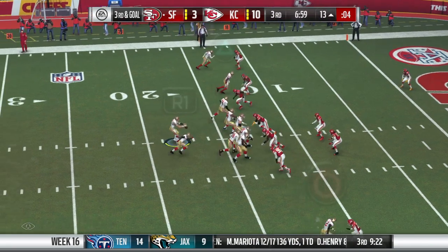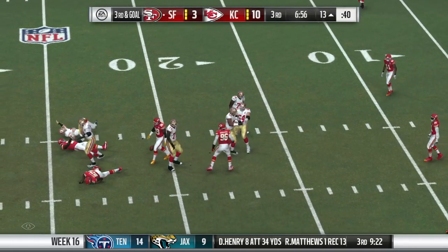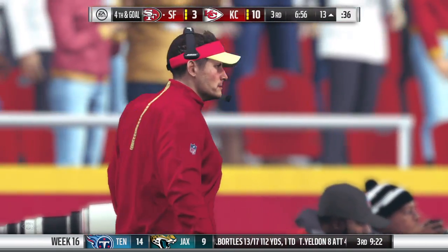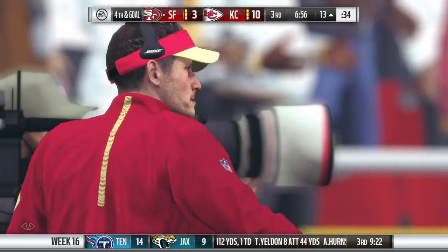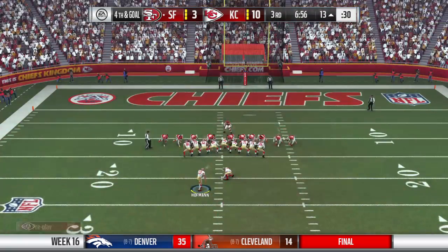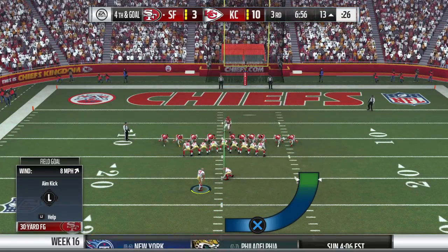Play clock winding down. Now on 3rd and long, they'll look to throw. And that is incomplete. The defensive coordinator came into this game with a plan to get to the quarterback with whatever type of pressure is necessary. It's working to perfection for him today. So out comes the field goal team now for the 2nd time here today.